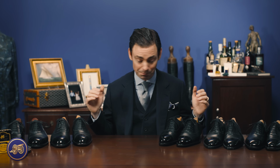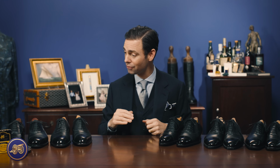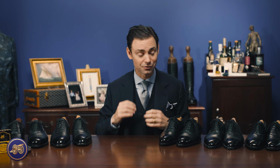Now, these black Captoe Oxfords really represent the entire span of my bespoke journey, beginning with the very first pair of shoes that I commissioned, all the way leading up to the most recent pair of shoes right here to my right, your left. And then in the middle, we have an incredible journey of different relationships, different countries, and different nuanced differences between these shoes.